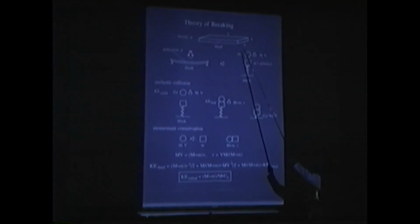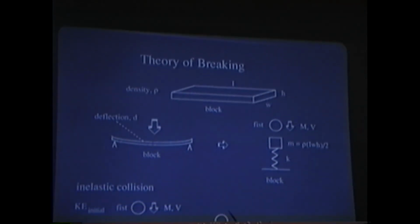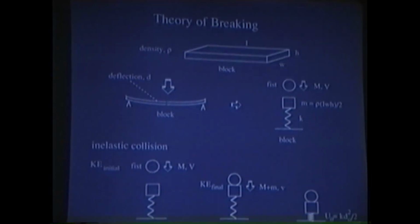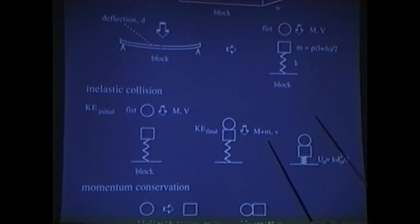So here we have our board, or block, with dimensions L, H, and W. And the block undergoes a deflection when struck with the fist, or with the foot, as shown here. And basically, as we'll explain in a moment, when that deflection reaches a critical distance, the object breaks. But I'm getting ahead of myself here.